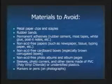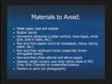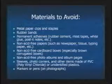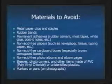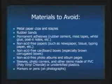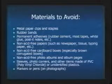You want to avoid any type of permanent adhesives, particularly rubber cement, most adhesive tapes, white glue, Post-it notes, anything like that that isn't specifically conservation grade. And even then, you probably don't want to use it unless you're mounting them in an album. You want to avoid any paper that's not acid-free, particularly newspaper, tissue paper, that sort of thing. You really, really, really want to avoid cardboard boxes that are not acid-free, particularly corrugated boxes. If you do one thing, get a proper box.